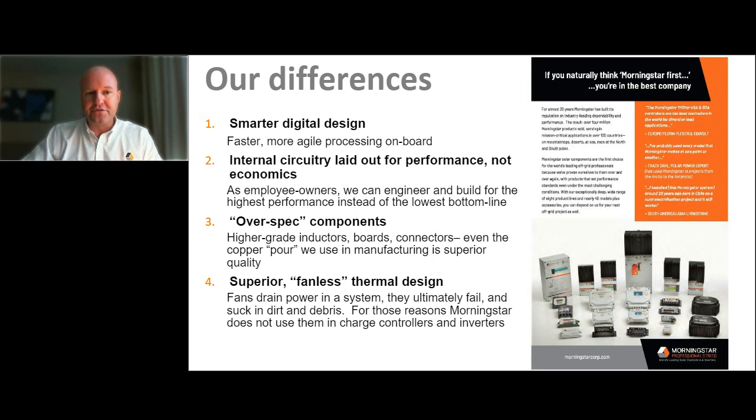Another feature of our controllers is they are laid out for performance. So we do not use something like an off-the-shelf heatsink. We do a lot of custom designs, chassis, enclosures, aluminum extrusions to make sure that the products are specifically built for purpose and that they're going to do a perfect job in keeping that product as a high performer once out in the field. We use overspec components, meaning that we integrate a design margin from an engineering perspective so that the products have adequate rating for the abuse that they may sustain in these applications.